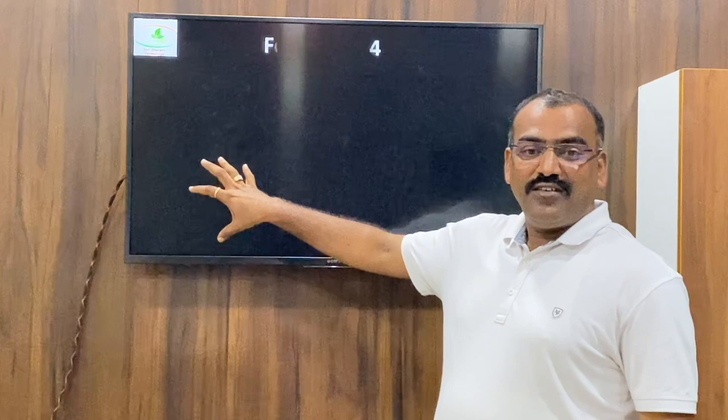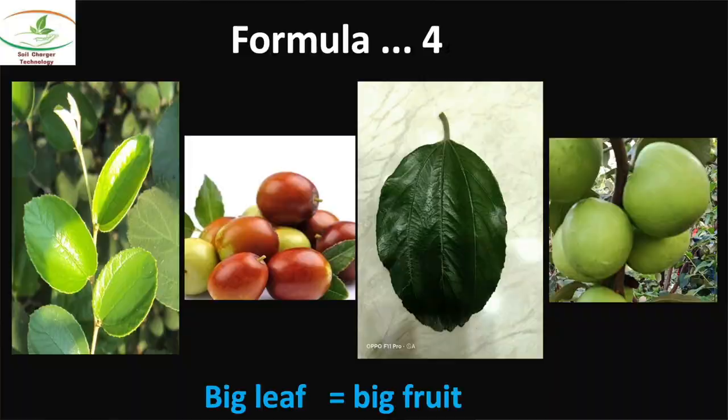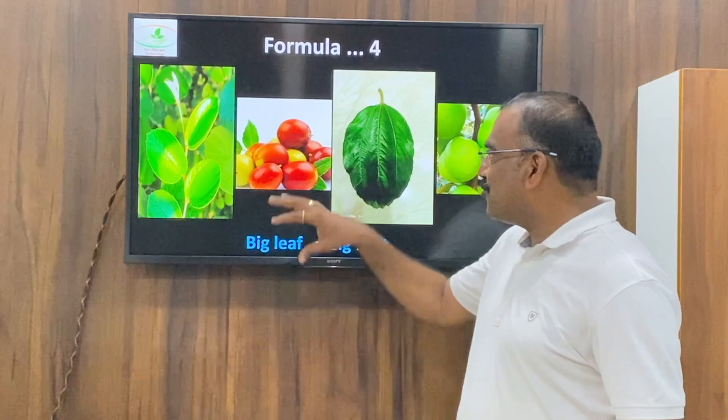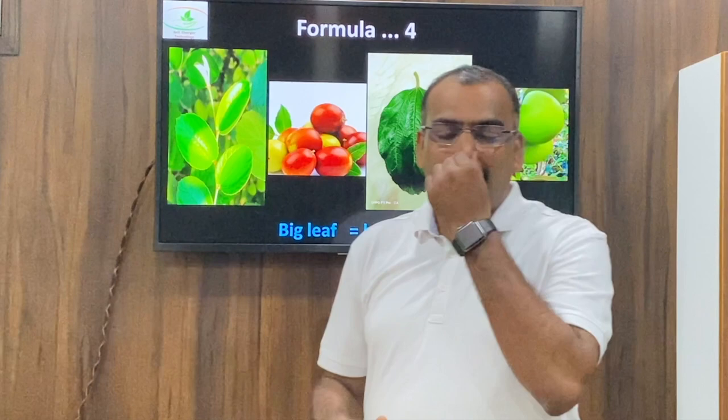Okay. So we have to think about that. Focus on the factory, leaves and the roots. Not on fruits. It will fill automatically. See, the size of the leaves is totally related to the size of the fruits. You can see in the apple, the leaf size is bigger, the fruit size is bigger. You can see other examples.